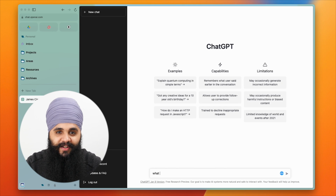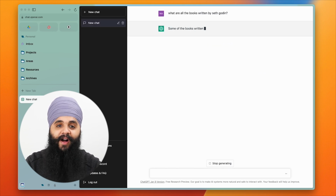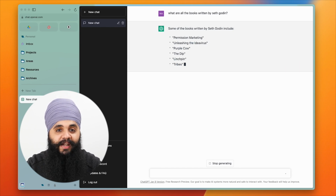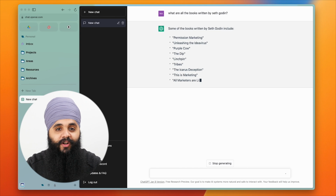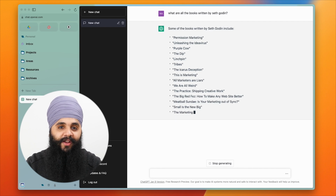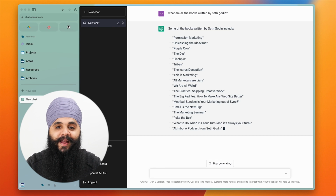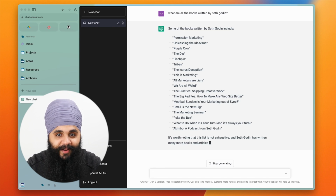Now, here is another example of a way you can find books that you might enjoy. Say you find an author that you really love their writing style and you want to read other books that they've written. You can also ask ChatGPT to give you a list of every book a certain author has written. Let's do this for the author Seth Godin, and when you enter in this question, we get a list of almost every book he's written.